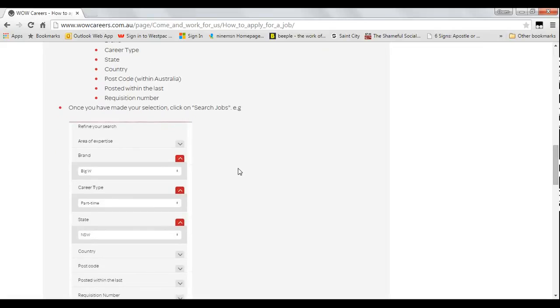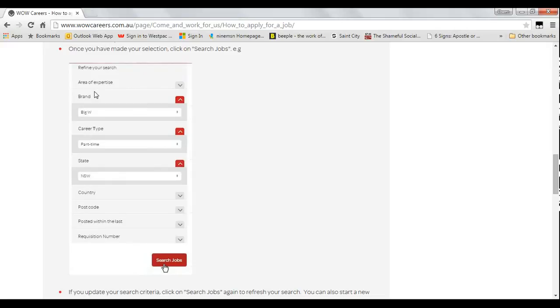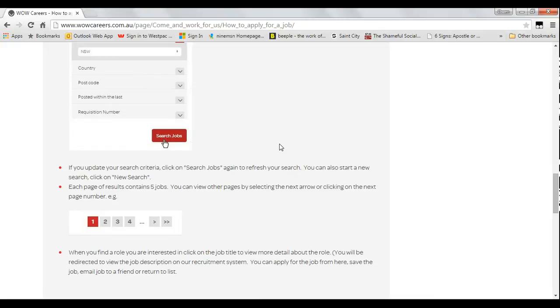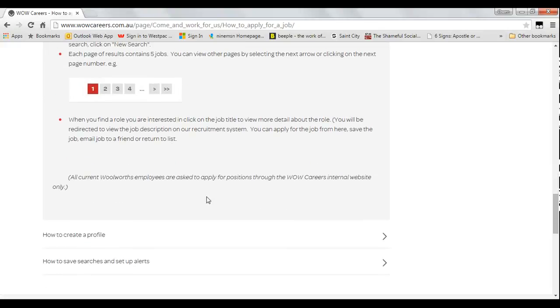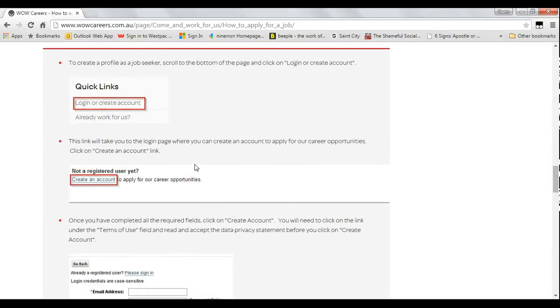Also, when you made your selection on search on jobs, as you can see here, you can refine your search, you can look at the area of expertise. There's a lot of stuff you can do here. Okay, so just ensure that it's important that you read through this. You can also look at how to create a profile as well too.